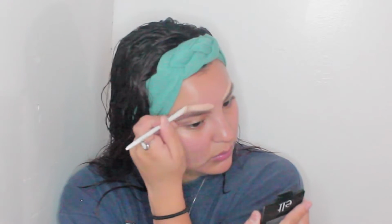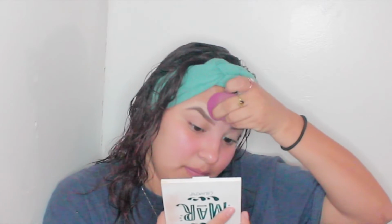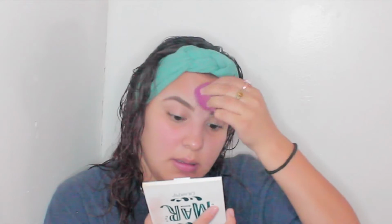And here I am going in with the Photo Focus Concealer from Wet n Wild. The sponge that I'm using here is actually from e.l.f. and I got this at Marshall's for $3, but I think it originally cost about $5.